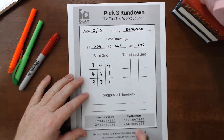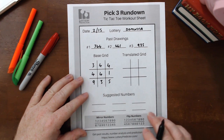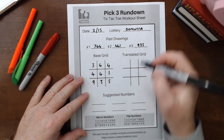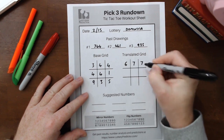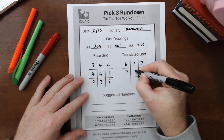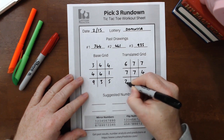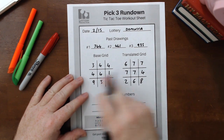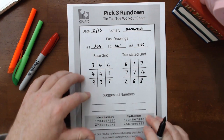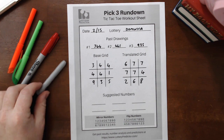And then we're going to use flip numbers to translate our base grid into our translated grid. And the flip numbers, we've got a 6, 7, 7, 7, 7, 4, and a 2, 6, 8. So as you can see, 4 is very prominent right now in Dominica, so that's definitely one you want to watch for, as well as number 7. They're definitely very hot numbers coming out in our rundown here.